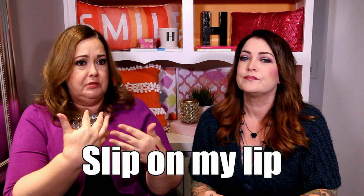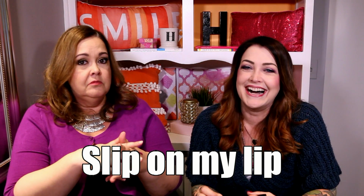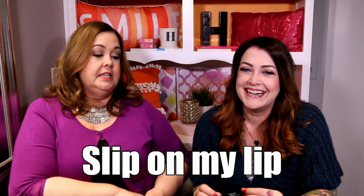I know matte lipsticks are really on trend right now, and they're beautiful, but personally, not only do I not think it looks good on me because I feel drawn and tight and dry, it's not comfortable. I need some slip on my lip. You understand, you feel me. I need some slip on my lip. It's hard being old. I know, but that's okay, because we're going to play up our eyes, draw the attention away from your matte lip. Up and lifted.